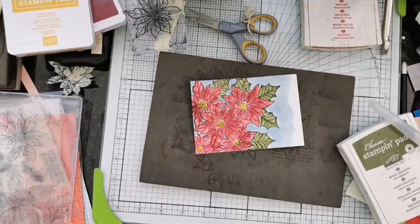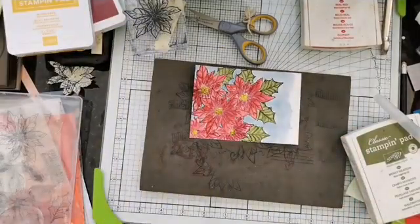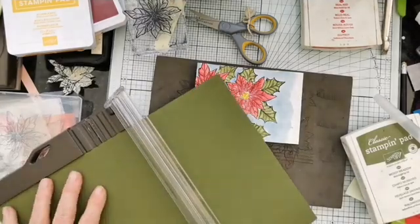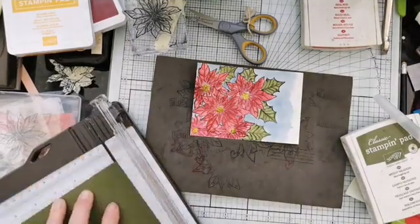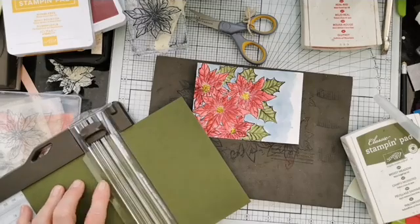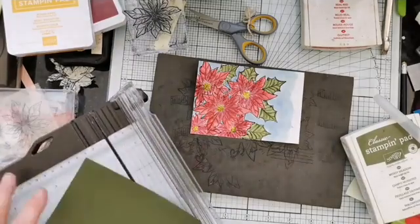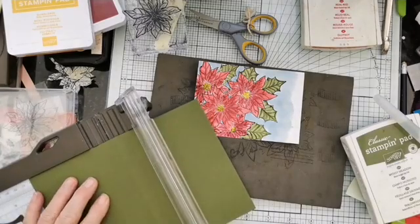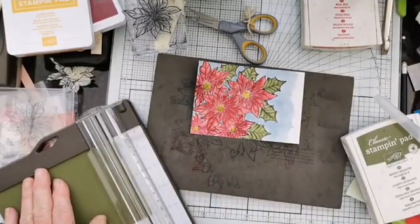So let's have a bit of a background colour in there. I'm wondering whether we should go, let's put a pop of Mossy Meadow behind there. Yes, I think so. Let's do that. No, I didn't want to do that. Just having a jelly brain morning this morning, and I've got so much to do.